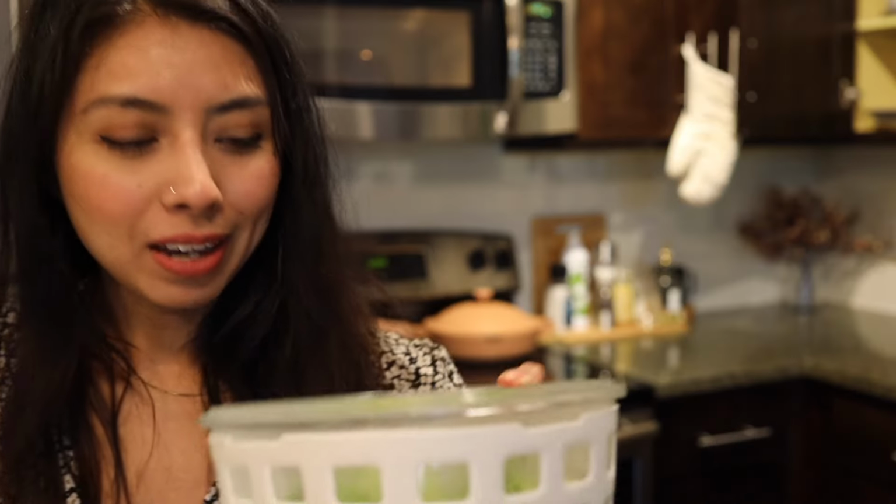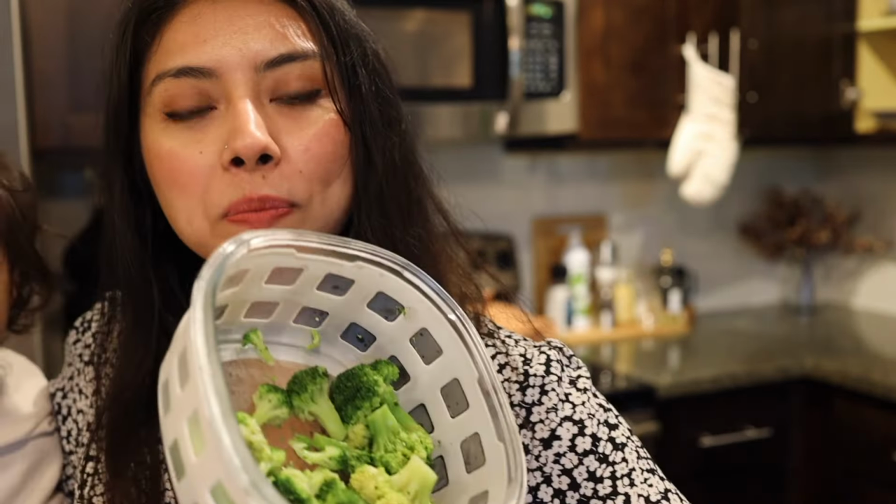And here's our broccoli. I steamed up a bag of Costco frozen broccoli in the microwave, and that honestly has been the easiest and most helpful thing. I can't remember the last time that I bought fresh broccoli. I have just been using frozen, and it tastes just as good. Costco kind. Some other ones I'm not a fan of, but the Costco one. Can you say Costco? You want some broccoli? She loves broccoli. So we're just gonna steam that up and have some broccoli.